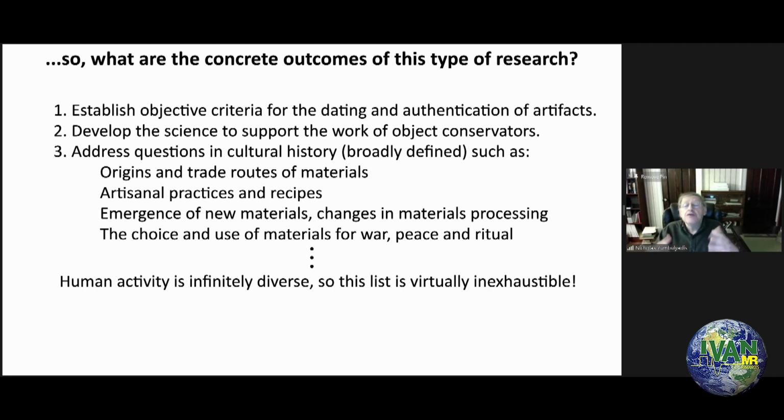Secondly, is to develop the science to support the work of object conservators. Object conservators undertake some very drastic interventions into those objects, and we have to make sure that we understand the chemistry and physics behind what they do, so that they don't do more harm than good. But there's a third category which I find most interesting, and that is to address questions in cultural history, broadly defined. For example, origins and trade routes of materials, artisanal practices and recipes, emergence of new materials over a period of time, changes in materials processing, and the choice and use of materials for war, peace, and ritual.